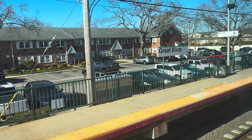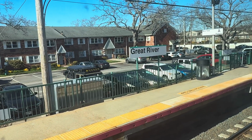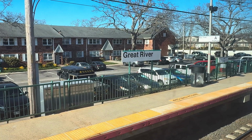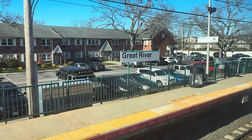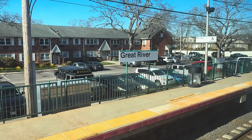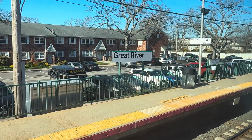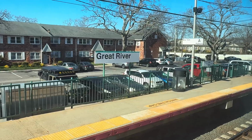This area has gotten quite populated with apartments, as you can see there, and businesses. As a kid, years ago, this was mostly woods and was a very quiet spot that my father often took me to on Sunday nights to catch the Montauk Express trains going back to the city.